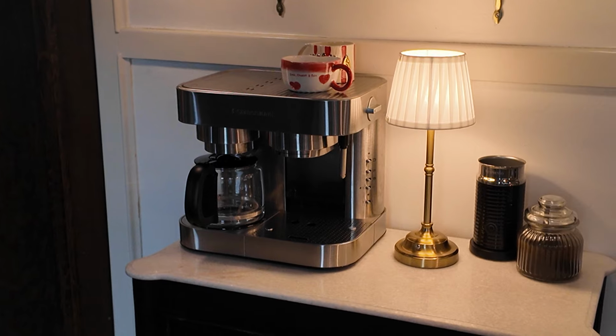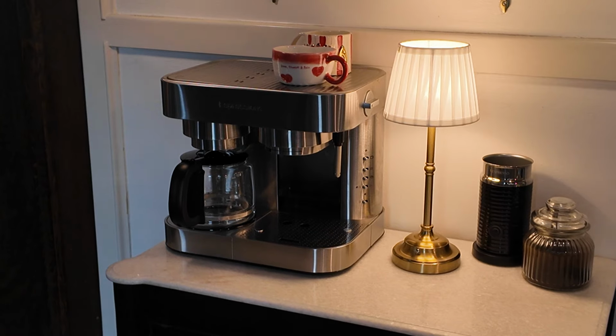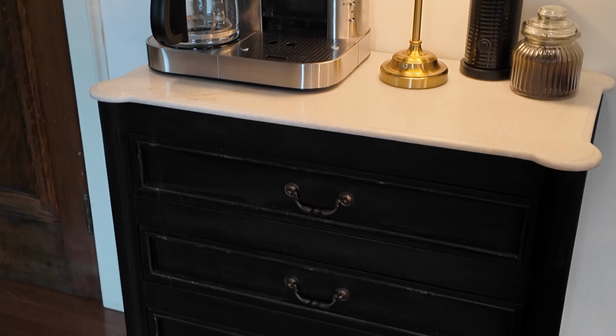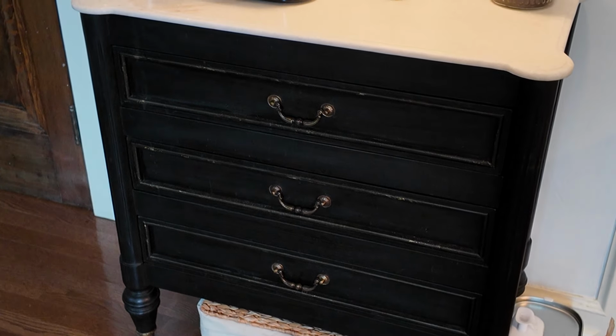We have the espresso machine, and I honestly wouldn't recommend this one. We're looking to replace it. The Nespresso milk frother, which I would recommend. I think it's phenomenal. And this little dresser I found at a thrift store for $145. It has a gorgeous marble top, and the rest of it's black. I use it for all of our spices, for coffee essentials, and more spices.